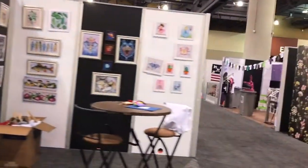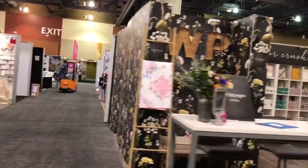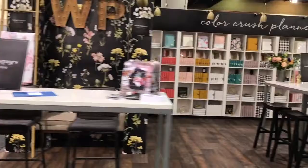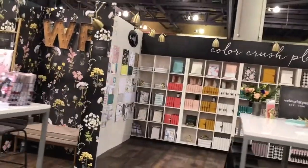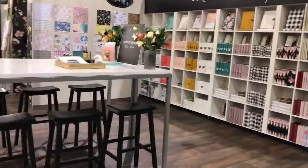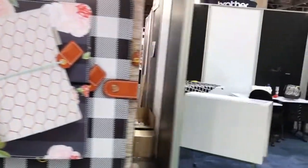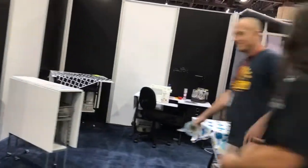I'm missing the entire other side over here, so I'm just looking at what I have on my side. Ooh, look at this. Oh, Webster's Pages. I'm loving that. Oh, look at all the little planners. It just looks so neat and organized and so pretty. It's like little ducks in a row. Studio design. Oh, we can come sew. I'm gonna sit and sew.